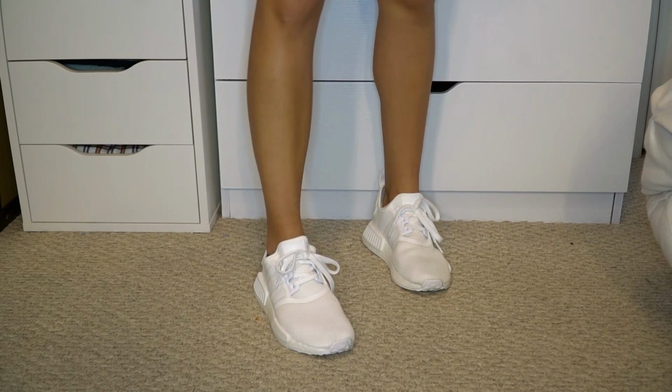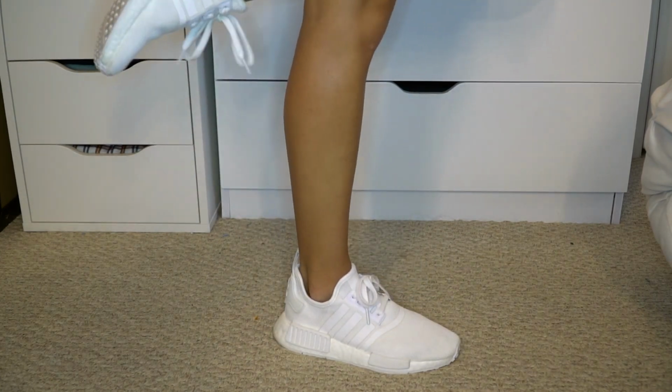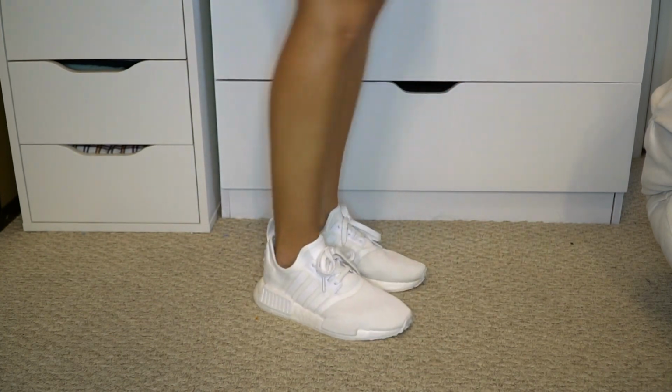So I'm confused. I don't know. Long story short, these are super easy to clean. If you ever get them scuffed up, you can literally just spray them with stain remover, then scrub it out, and then spray it with water and they'll come out. I didn't even wash these. I just used that technique I just said and they are extremely clean.